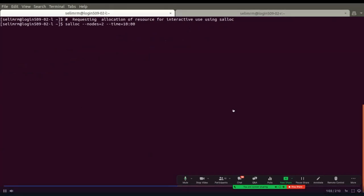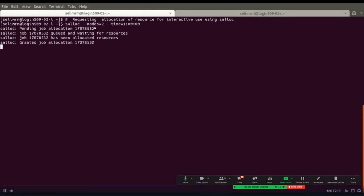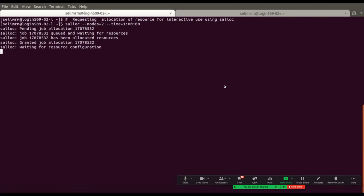Salloc is another command that is doing pretty much the same thing, but it keeps you on the login node so that you can launch stuff from the login node onto the resource that has been allocated to you. So here I'm asking for two nodes, and this is a very useful example because salloc makes complete sense now, because in srun, you landed on the node.